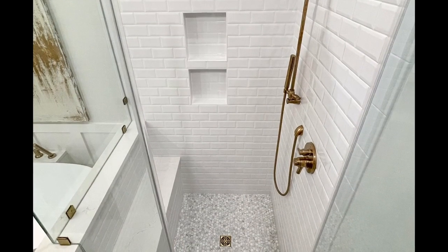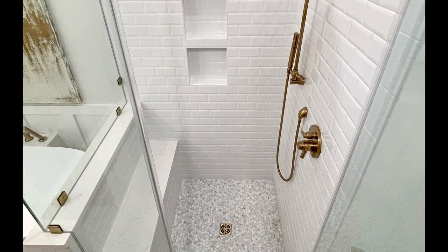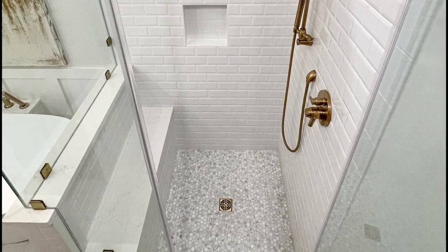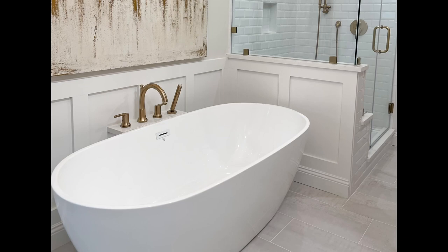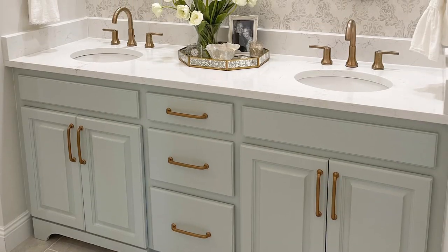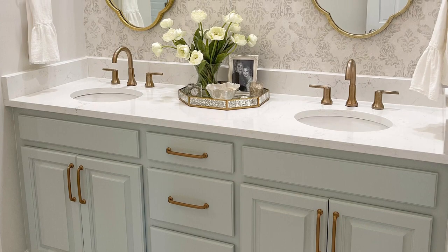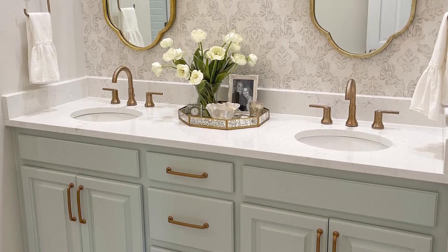The shower walls were tiled in 3x6 beveled subway tiles, with mosaic marble penny tile on the shower floor. A new soaker tub was installed with a custom deck-mounted tub filler and custom wainscoting surround. The existing custom cypress vanity cabinet was modified for a furniture-grade look, painted, and topped with quartz.